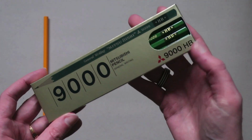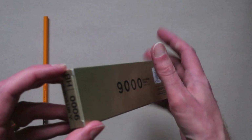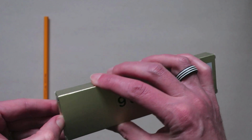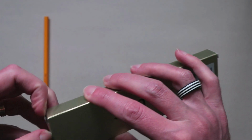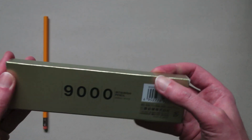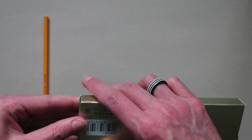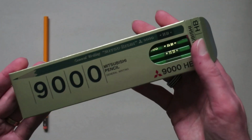Again, for general writing. Beautiful packaging, as is to be expected from a Japanese product. Let's open them up. Hopefully without destroying the packaging. Oh, silly me. It looks like they're supposed to open from the other end, so hopefully I didn't mangle that too much. Oh, yes, much easier on the other end. There we go.